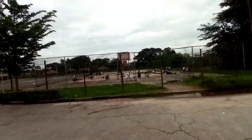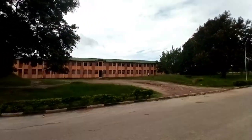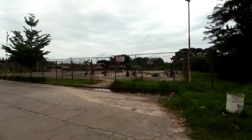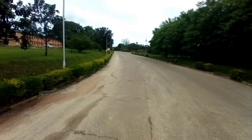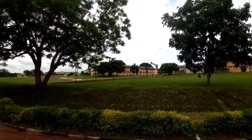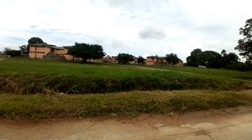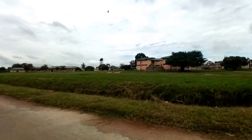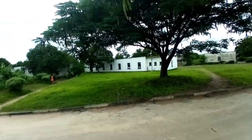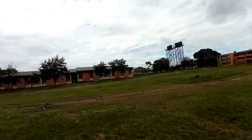Now, I will be showing you some of the structures which are found at this big university. Like I said, this is one of the two topmost universities. We have the University of Zambia on the Great East Road campus in Lusaka. And then we have this one, the Copperbelt University, found in the riverside of university. So let's check out some of the structures, how the university really looks like.